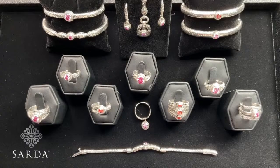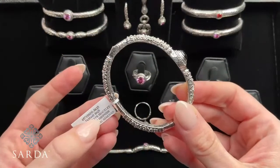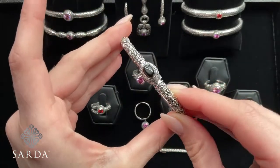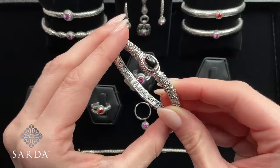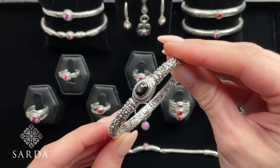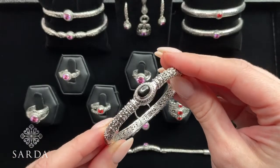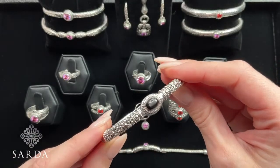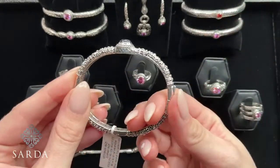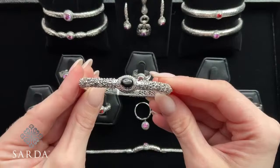And then I was really excited to pull this. This is actually a black star diopside. So I'm going to kind of turn this and you can see that cat's eye roll. Such a beautiful stone. We're even getting a little bit of a glare from the light, but you can still see that beautiful roll. Of course, fabulous Janyl Sherman push button closure.